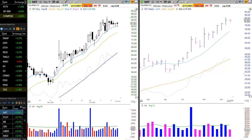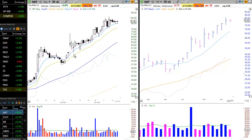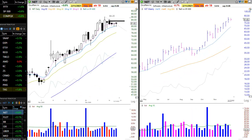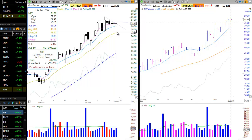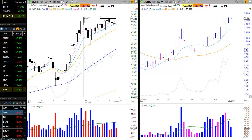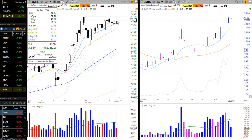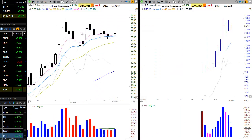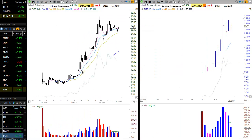Also in play for a pop is NET, and it's extended from its last base, but certainly in play for a quick swing trade if it can clear Thursday's high with the stop beneath Thursday's low. And we also have JMIA, which is in a really tight range at the highs. This was an NR7 type day here, so if it can clear the 2-day high, it could break out to the upside. And the last chart of the night is PLTR.